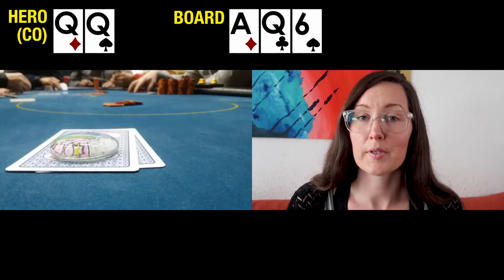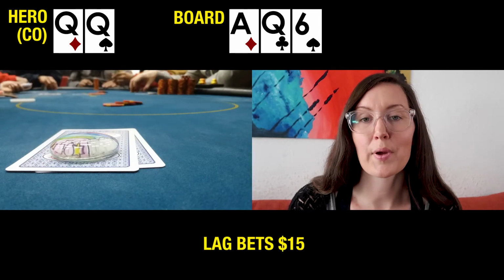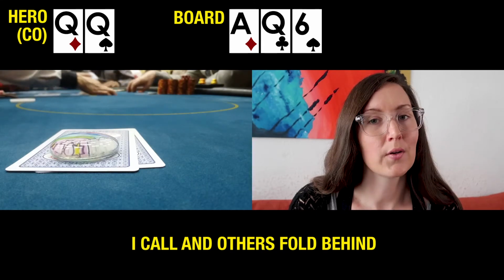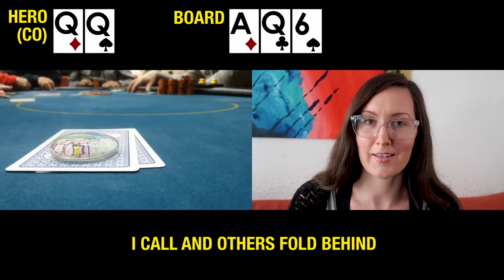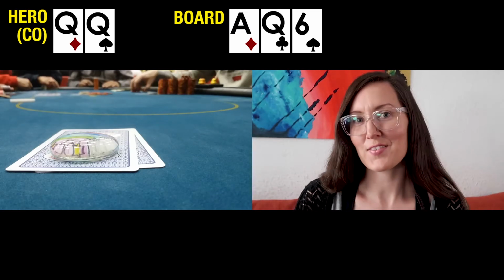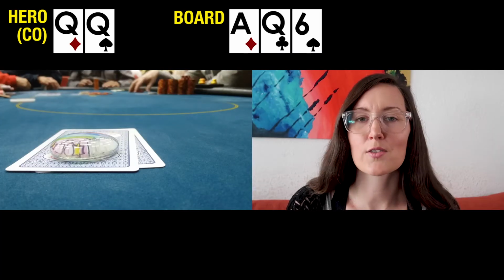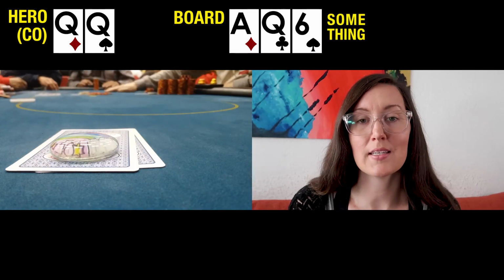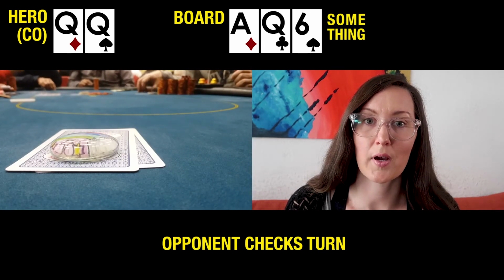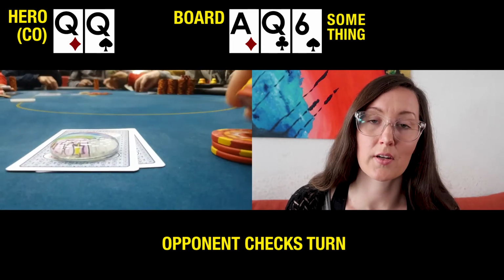So we flop middle set and more than likely have our opponents crushed. Our loose aggressive friend bets $15. We call, and the big blind and button fold behind us. So we're now heads up versus our loose aggressive friend. When I call the 15, he makes a face like he's surprised and says, "I'm confused." I honestly don't remember what the turn card was, but he checks the turn, which is perhaps more evidence that I should have called the last hand with pocket jacks, because he might have given up on the turn. So anyways, he checks the turn and I take the lead.